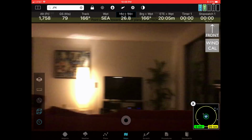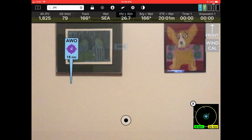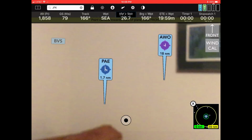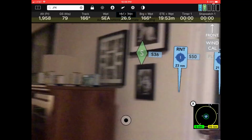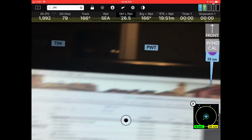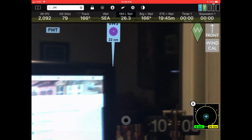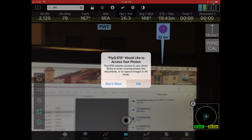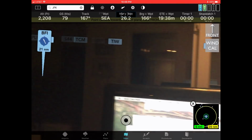It uses the camera built into your iPad and your iPhone to actually show you, as you move around your iPad or your iPhone, this works on the iPhone too, where the airports are as you move around. You can take pictures of this if you want to. Yes, I'd like it to save that. You can tap on the airports, all of that kind of good stuff.